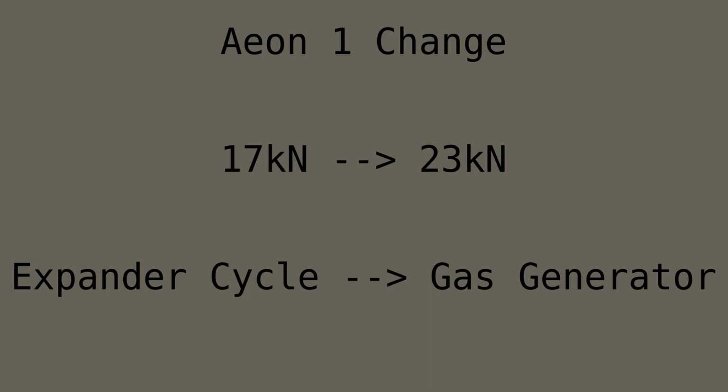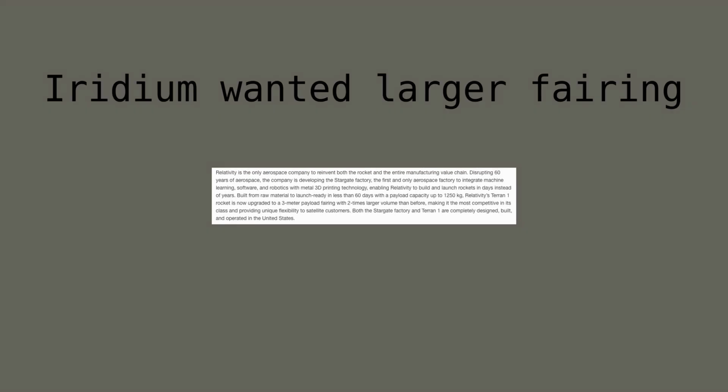In 2019 they made a pretty big change to the AL1 engine, upgrading the thrust from 17 kilonewtons to 23 kilonewtons, and switching the engine cycle from expander to gas generator. This was in response to Iridium wanting a larger fairing for their satellites, and this resulted in a fairing that was double the volume, requiring a more powerful rocket. And you might be like, well, that's a pretty big setback, right?